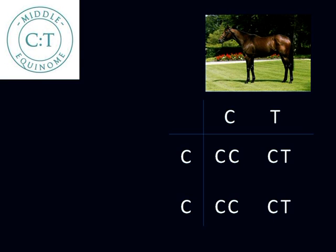If the mare passes her T chromosome, and the stallion passes his C chromosome, it's a CT foal. If the mare passes her C chromosome and it combines with a T chromosome from the stallion, it's a CT. And if they both pass on their T chromosomes, then it's a TT foal. So one in four foals from this mating will be CC types. Half of them will be CT types, and one in four will be TT types. These are all full siblings. They have identical pedigree pages. So you can't accurately predict the type of racehorse from just looking at the pedigree.